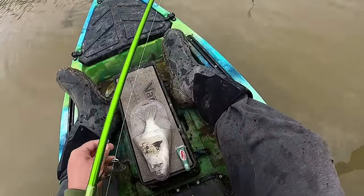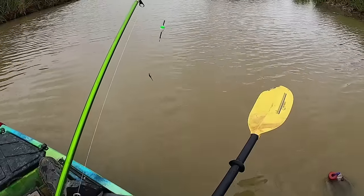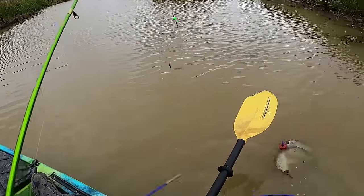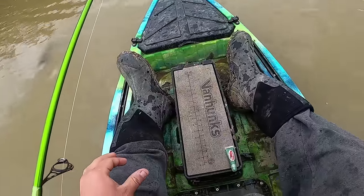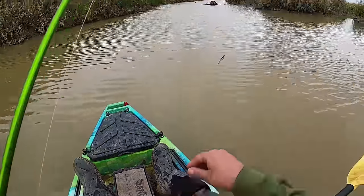Nice, let's go. Usually you could tell by the way they hit, a keeper fish is gonna hit different than a non-keeper. Usually, not always, it just depends. But there's 8. Let's go, baby. 8 keepers on a stringer.